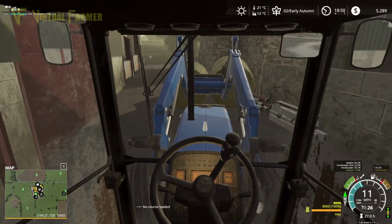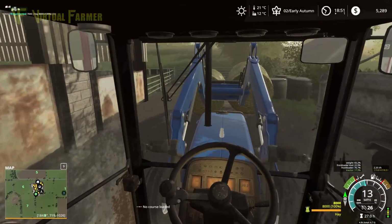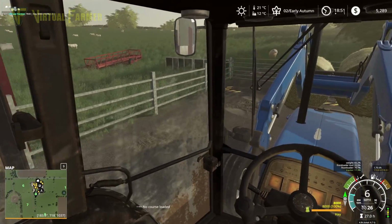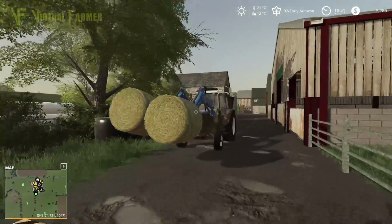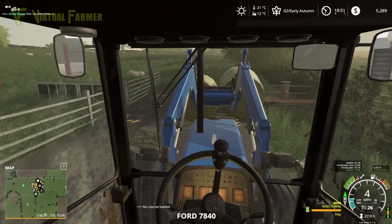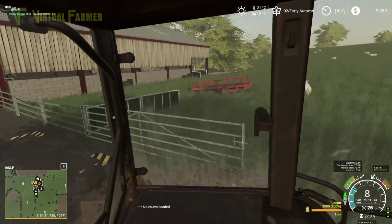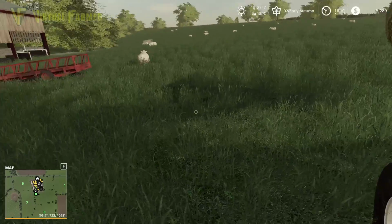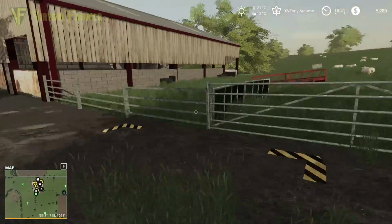Today is September the 3rd and we are doing some work with the animals. We need to feed our sheep and we need to feed our cows. Unfortunately, we've run out of straw, but that's not too bad. We're going to be starting the harvest in the next couple of days, so we're going to be getting plenty of straw in from that.